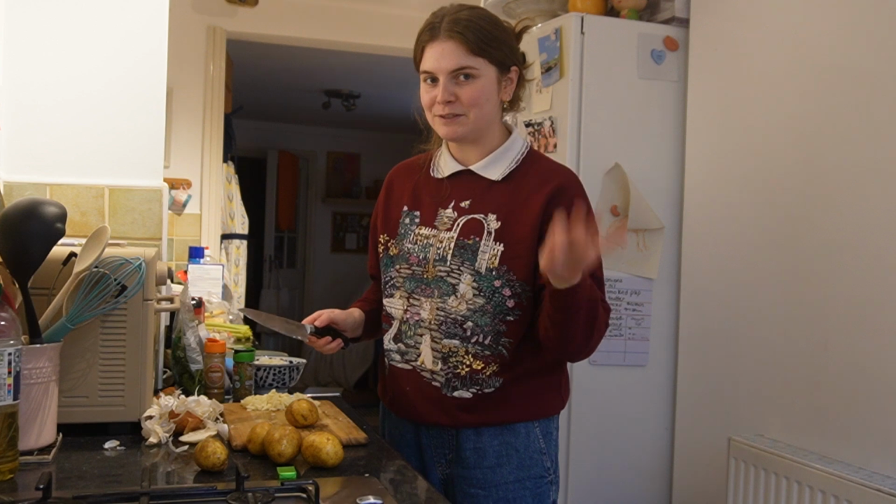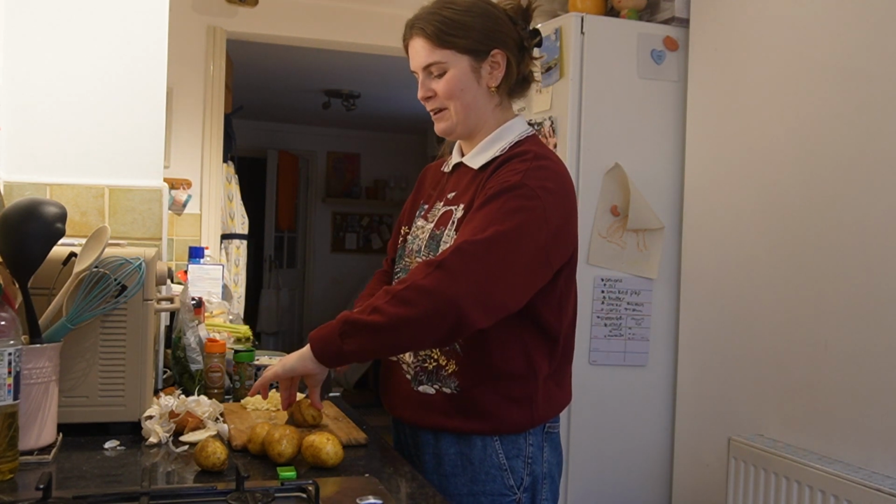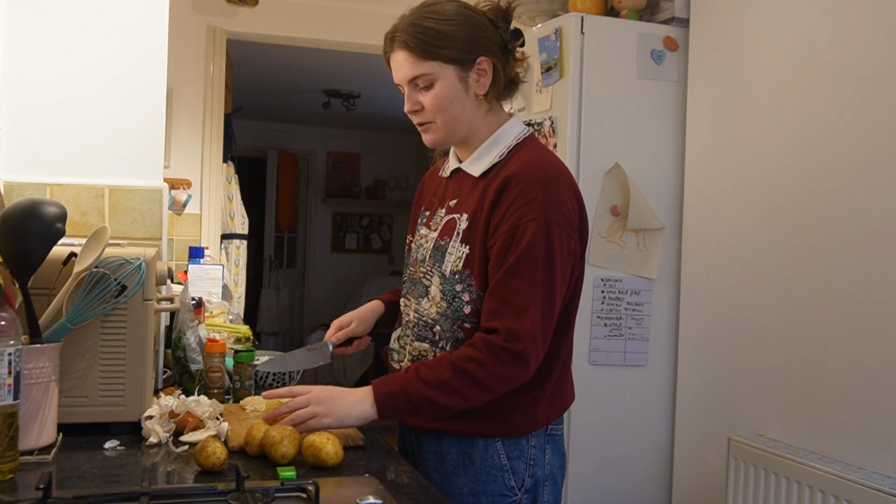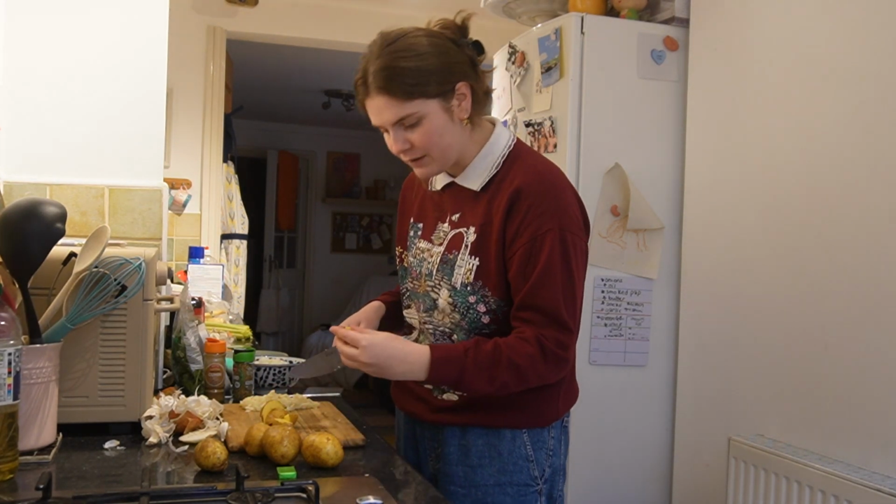I also love how this recipe specified that you don't need to peel the potatoes, because I am not a peel potato girl. Like, I am through and through.